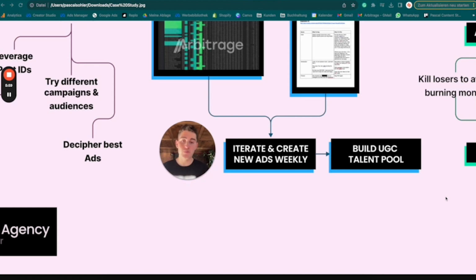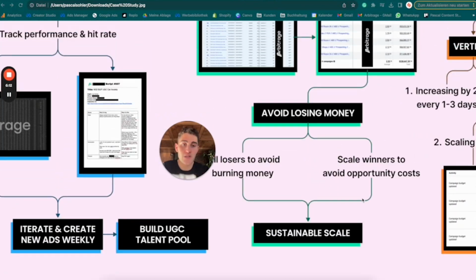And this is pretty amazing because if you have creators that have your product and you just send them your script, you will probably have your content back in like 48, 72 hours or something like that. And this speed really helps you scale quick. So this is amazing as well.